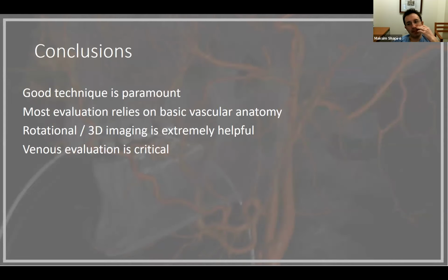So the conclusions are, I mean, some of it is obvious, but it's very important to have good technique, especially if you want to be helpful to the surgical team. You really want to present pictures that are easily interpretable to somebody who is not living in the vascular world all the time. Things have to look like you can see them, and it's important for presentation as well. If you're showing this work, you want it to look good.